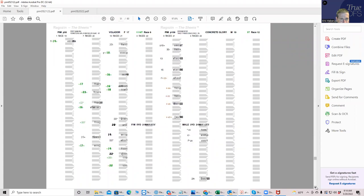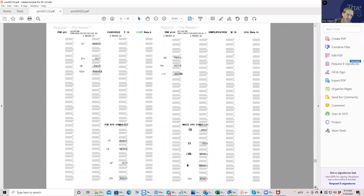Race 13. So you have Simplification, who I think is extremely poor. You know, it ran a 14-2, it ran a 10, then an 8, so it's going someplace. And it's just been kind of struggling, man. It ran a 10, then it ran 11. I mean, you could excuse the 10 because it's supposed to bounce. And the 11, I expect a little better. And then it ran a 12.